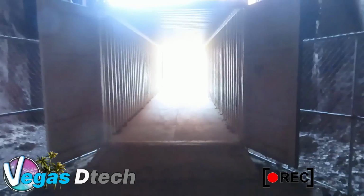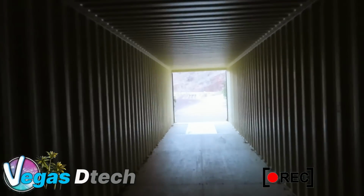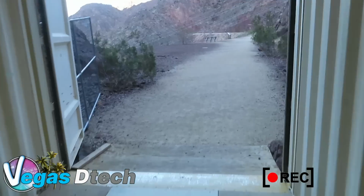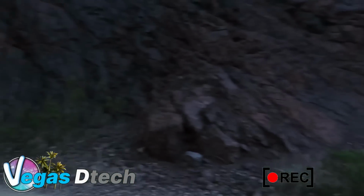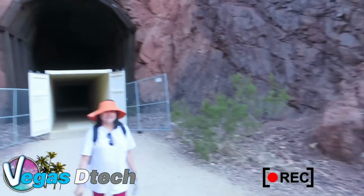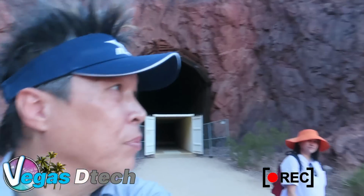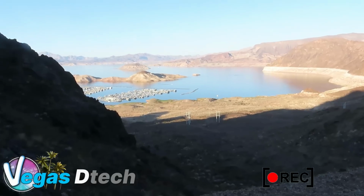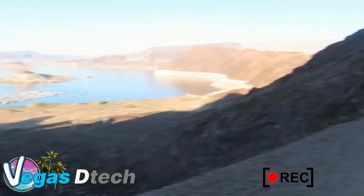Coming through this looks like a cargo container here to keep these things from falling. Anything that can fall will fall onto the container and not onto you as you work your way here through the tunnel. And then we're back out onto the other side. There you are. Pretty nice, huh? And as you can see, a beautiful little shot of the marina.